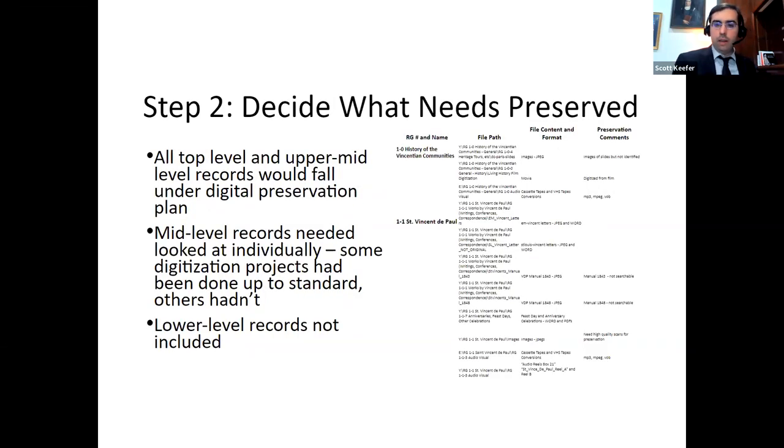In deciding what needed preserved, we noted the file path, the formats included in each location, what the material appeared to be as best we could figure out, and any other preservation comments. We decided that upper tier records would be marked for digital preservation measures up to the lowest NDSA levels. The lowest tier were not included at this time, and mid-level records were marked for later review for quality control, incomplete metadata, or other issues. Next slide.